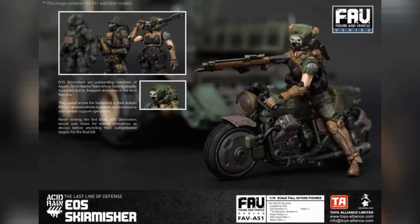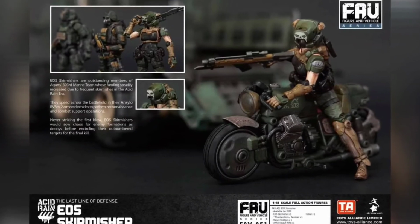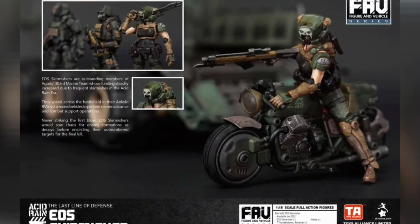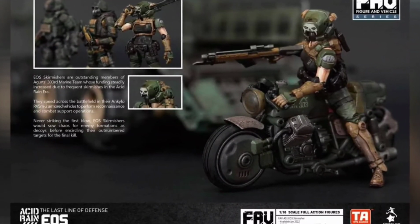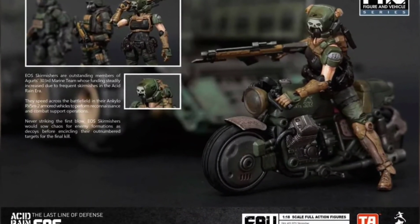I was going to refrain from potentially buying this bike, but after seeing this, I can't hold on to it. I need to buy a bike for this character, so I will be doing that and doing a review on all the bikes probably at the same time, since they're mostly the same, just looking a little different. But she looks incredible on it, and I need to buy it now. I was going to hold off on it, but again, just can't do it.